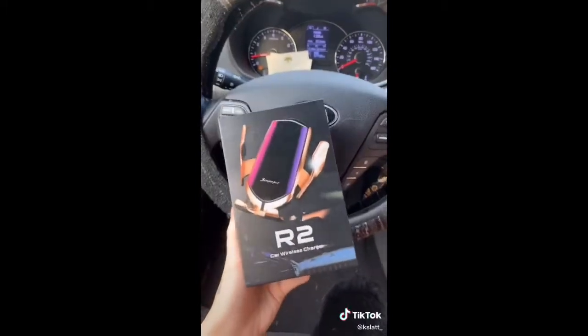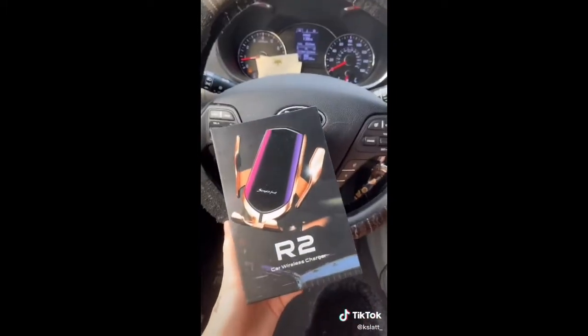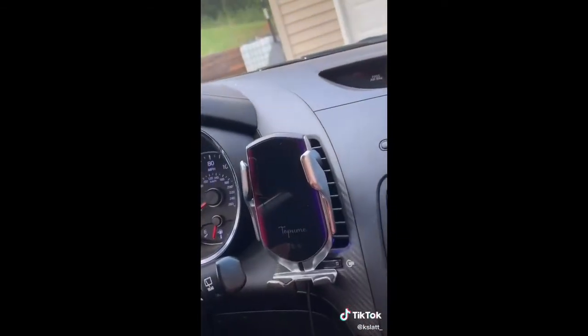Not even gonna lie to y'all, TikTok made me buy this too, but basically what it is just a wireless phone charger for your car, and it clips on your vent, and I'm about to show y'all how it works. I also want to mention, this does come in a few colors, like this one is gold on the packaging, but I actually got the silver one, but now I'm gonna show y'all how it works.